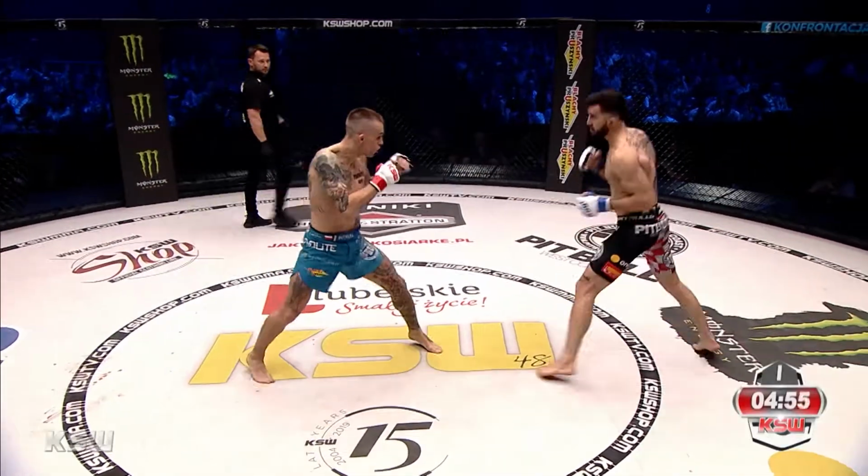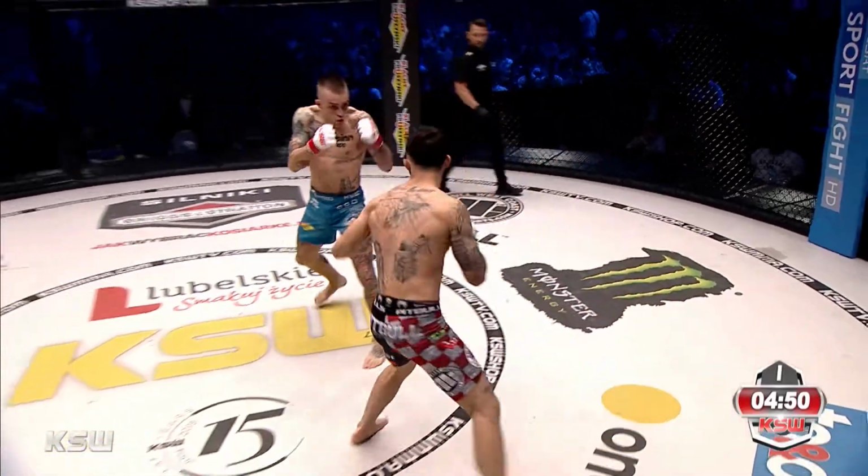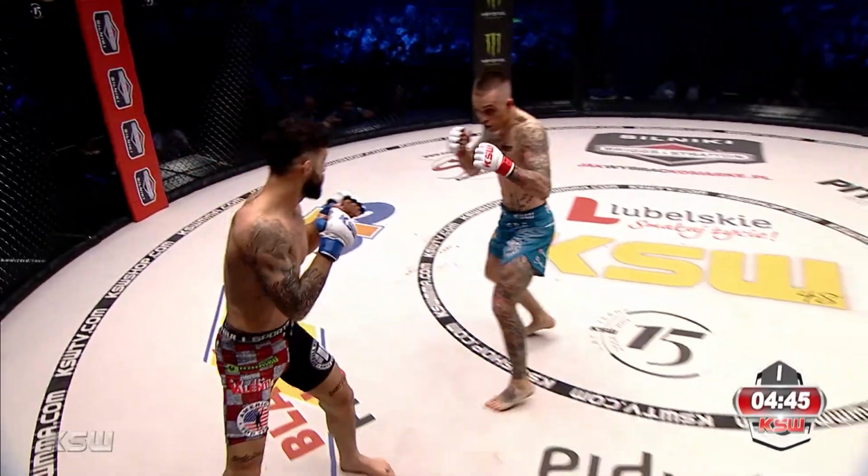I think that Wolański's going to want to use that technical reach and movement, setting up the kicks. For Pejic, he's going to drop his hands just a little bit, look for those power shots from the outside because he is at a reach disadvantage here.